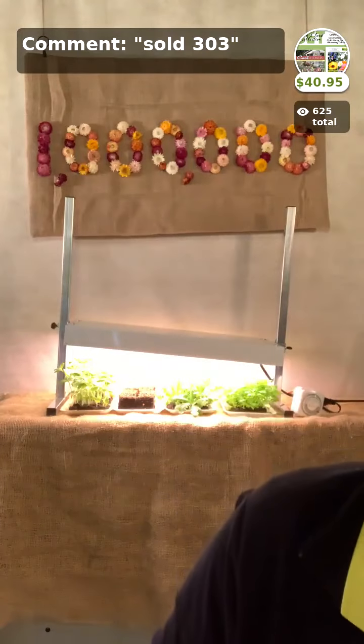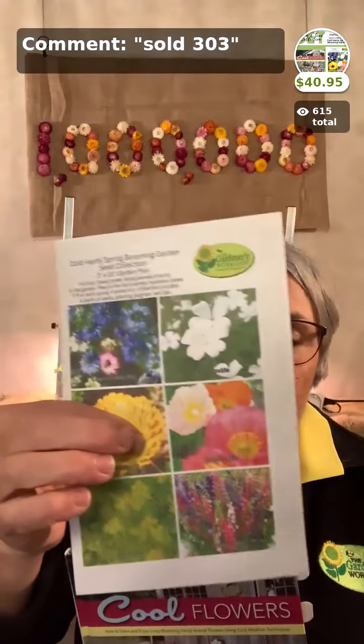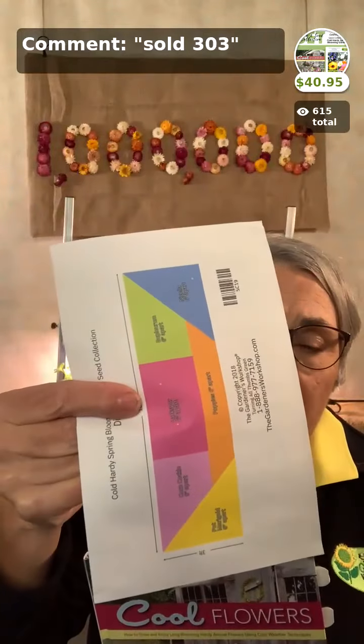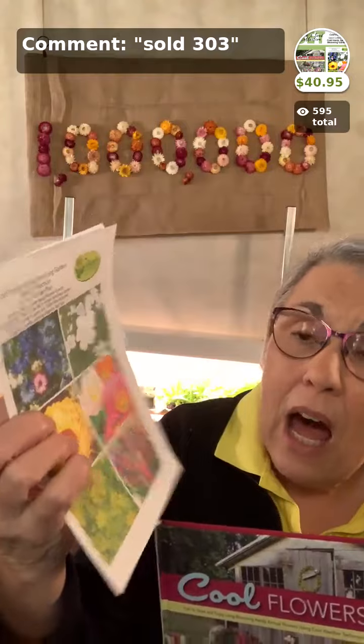So we have another set, and that is the Cool Flower book and the seed collection. So this is my book that's all about how to grow cool season hardy annuals. And we have a seed collection that are 6 of my favorites. It comes with a diagram of how to plant. It comes with 6 individual packs of seeds. And the 2 of these together are $40.95.